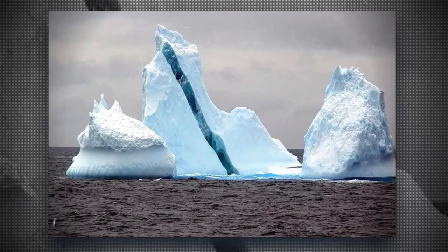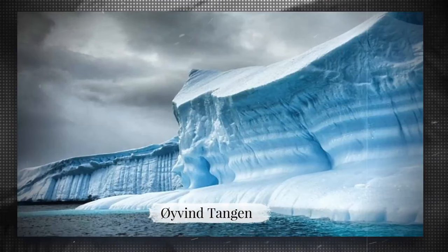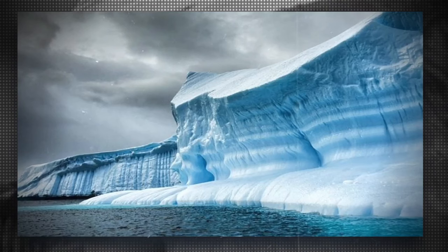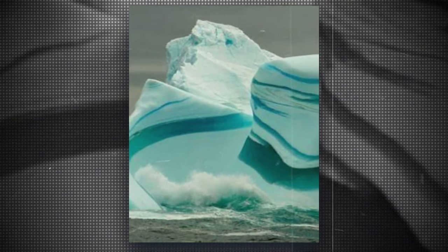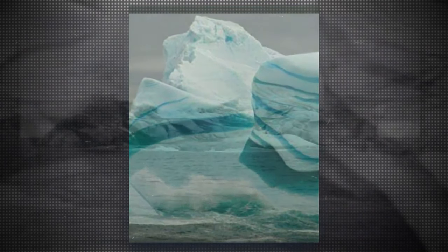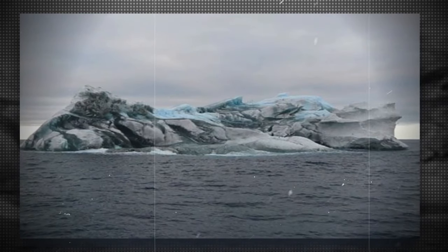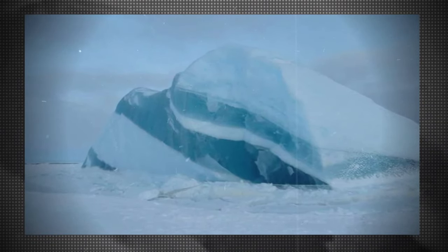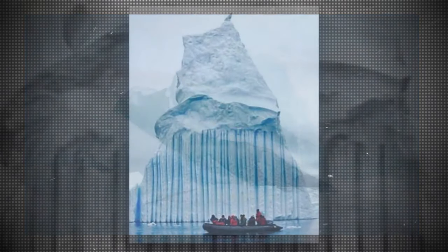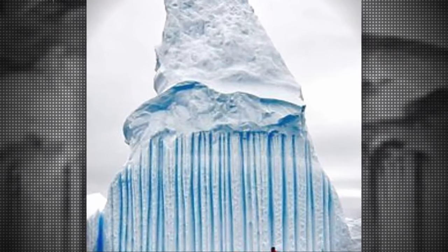Striped icebergs. Norwegian sailor Øyvind Tangen first observed a remarkable sight in Antarctica's waters, striped icebergs. These colossal chunks of ice exhibit colorful bands resembling giant marbles floating in the ocean. Earthy hues like brown, green, blue, and yellow adorn their surfaces, some even displaying pitch black stripes, starkly contrasting the icy blue and white backdrop.